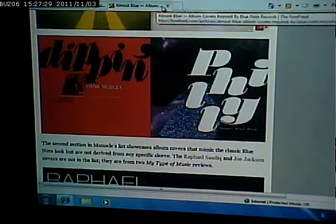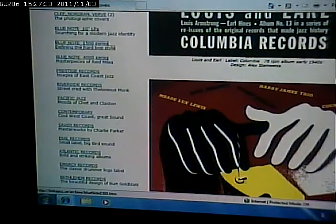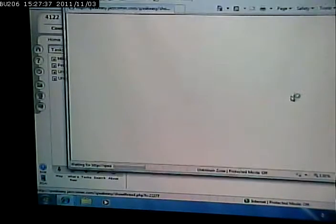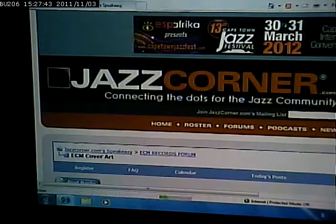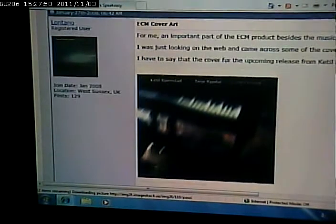Another record label that is known for their distinct look is a European record label called ECM Records, and that's the topic of the next link. They've actually had two books published about their record covers, and again, for a lot of the people that are fans of that music, they're also giant fans of the covers as well.